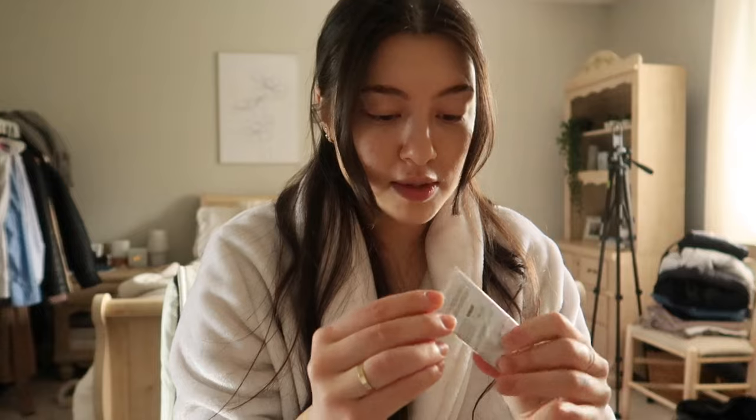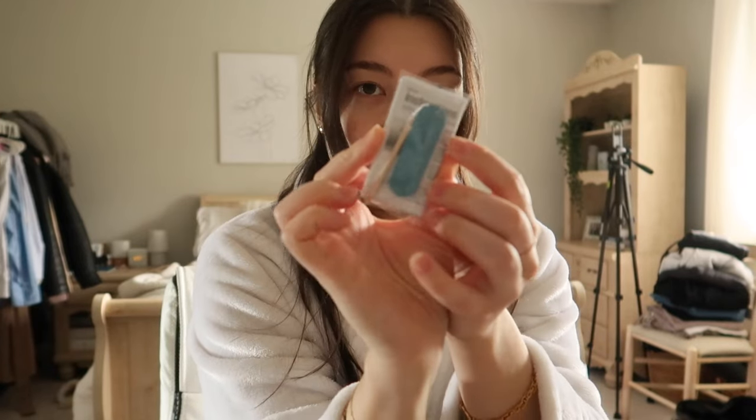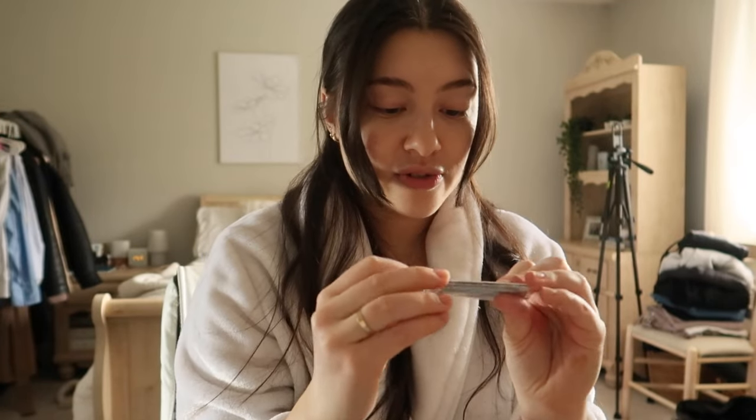These ones I get from Amazon and I'll link them below. I just haven't been able to find them for some reason. They're not available on Amazon right now. So I bought them from London Drugs and they were on sale. So that was helpful and handy. Comes with a little mini file and the little wooden pick thing, which is really helpful for shaping your nails.